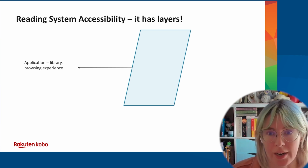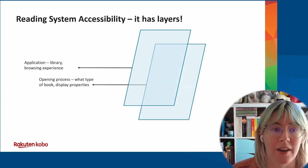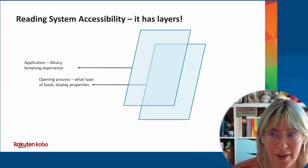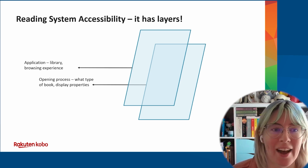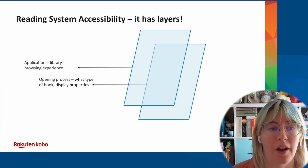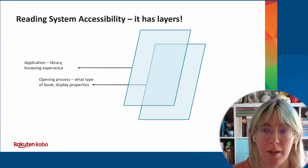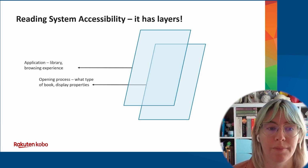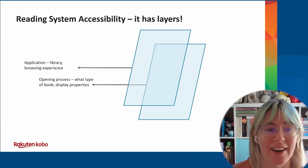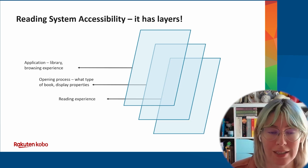You have that initial layer. Once you've found the book that you want to read and you go to open it, there's a process that happens in the background that most users probably don't see. But that opening process is actually really important because on the reading system side, we're looking at what type of book this is, what display properties does it have, what do we need to do to populate the reading experience to make it the best possible experience for users. And then that final layer is the reading experience itself.